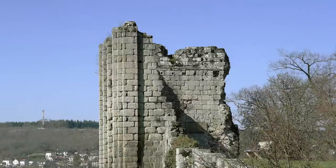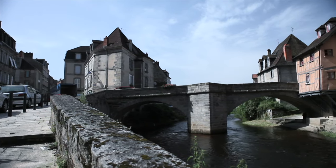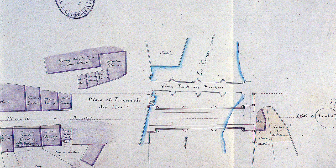In the period just before the Revolution, approximately 400 or 500 mules passed over the bridge each day in search of salt. The bridge became less important when the new road between Clermont-Ferrand and Limoges was completed in 1809, featuring a crossing via the Récollet Bridge or New Bridge.